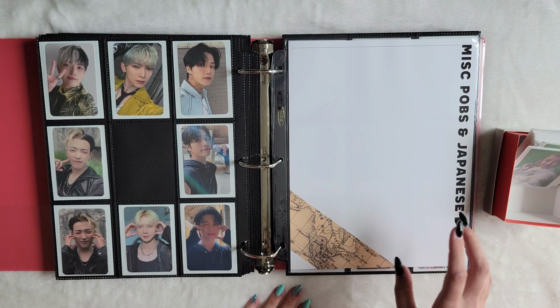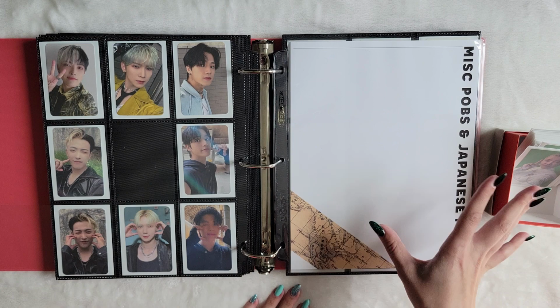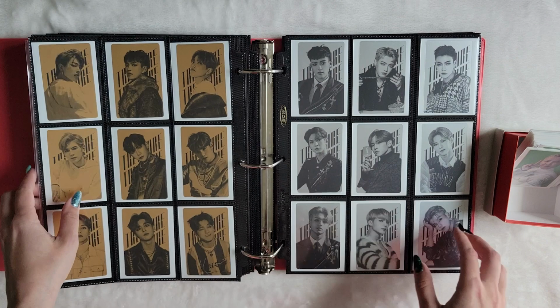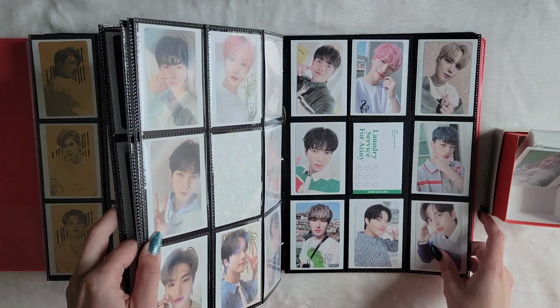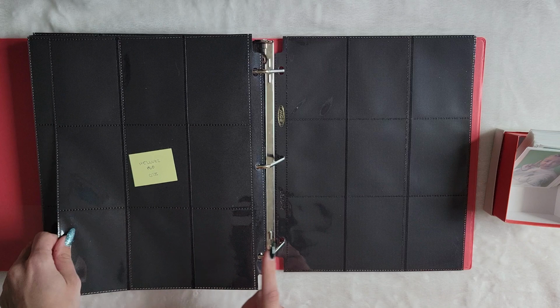So now I was debating if I wanted to put my OT8 sets in this section, but I have my OT8 sets separated, even though most of them are MD sets, but I just like having OT8 in a separate section. So because I bought so many albums, I did end up having OT8 sets from Hello 82, and what was it? The US exclusive from Hello 82 and the Hello 82 pop.